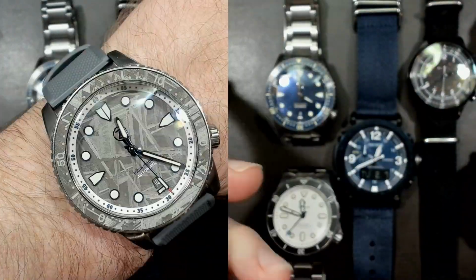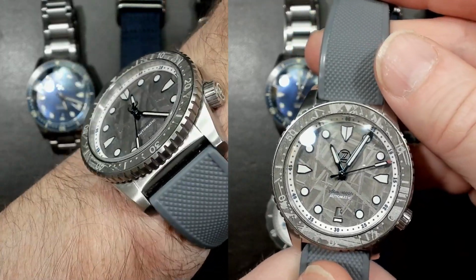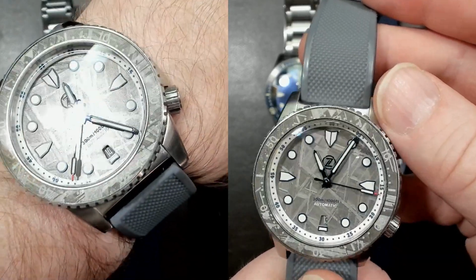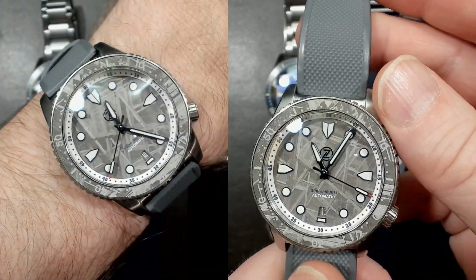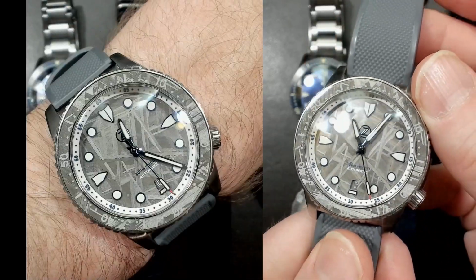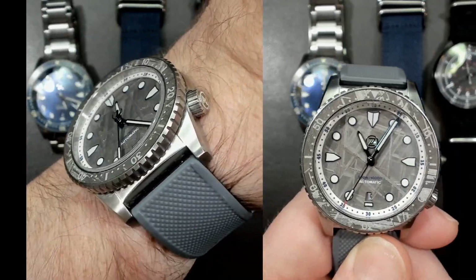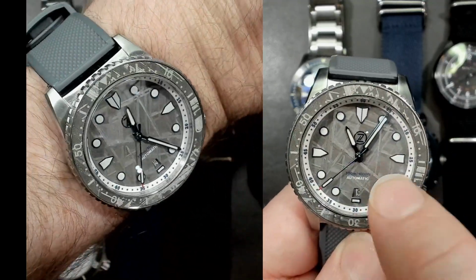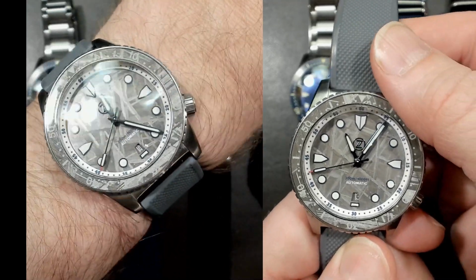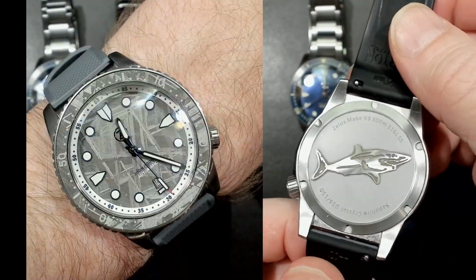We're moving on. The second watch in our lineup today is the Zelos Mako 3 Meteorite dial. This watch is probably my favorite looking watch. The hands are blued in such a way that you can kind of see the sheen. It looks so amazing in the light. The individual indices are also outlined in that same blue, which just makes it an awesome watch to look at in the daylight. You can see the Mako on the back here.